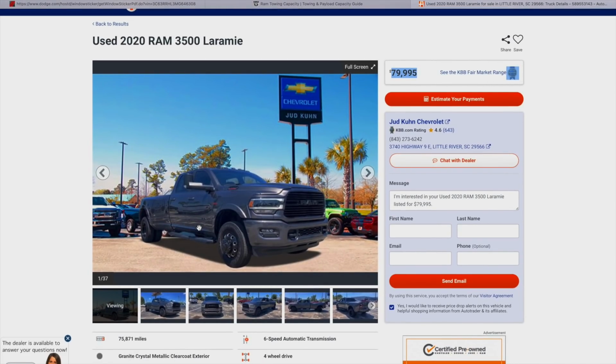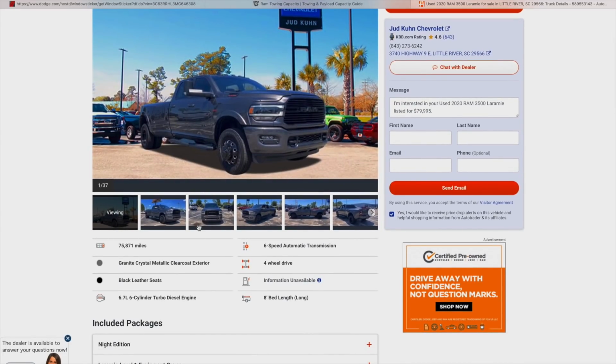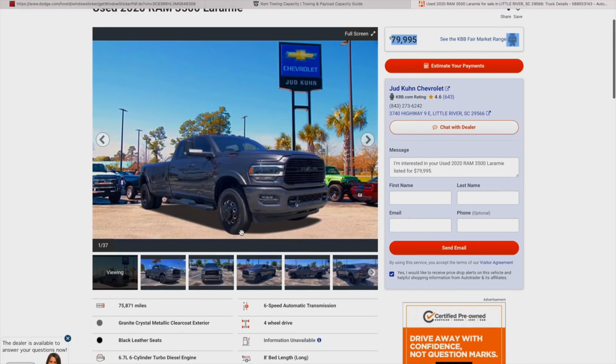So when you really think about it, you're going to pay crazy money to have a used truck because of the market right now. If you need a truck right now, I understand. I'm not telling anyone not to buy, because sometimes you need a car, and let's just say you get into an accident. If you need a truck to tow your trailer, obviously you have to go out and buy one. So unfortunately for a lot of people, if you are in the market, you're going to pay crazy money for these trucks.